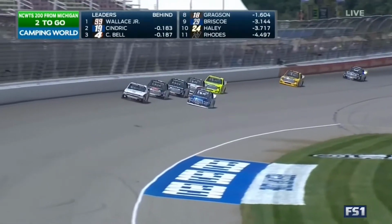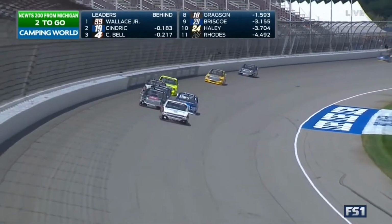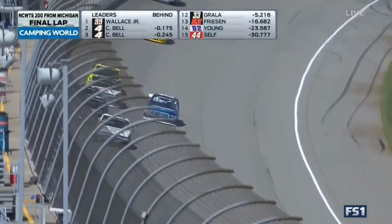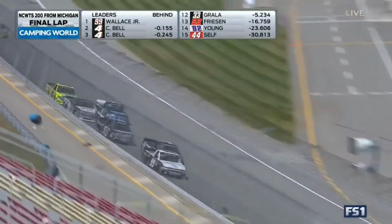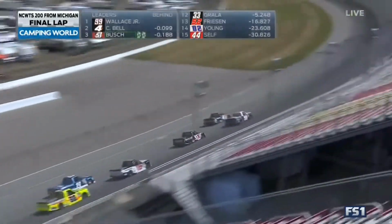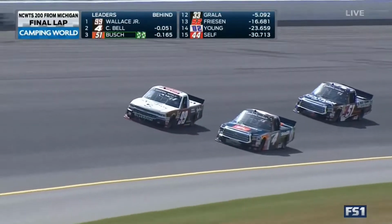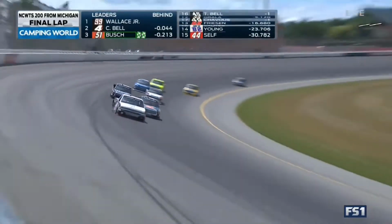Coming to 1 to go. The white flag out at Michigan. 2 miles left. Who's it going to be? There's no room up top for Austin. Cindric loses his positions, and Bell now goes to the inside of Wallace. Bubba's going to fight back on the outside. Bell got a little bit loose down there.